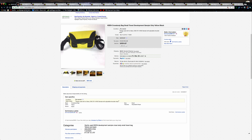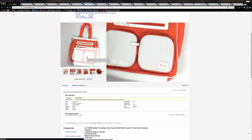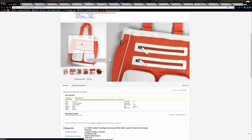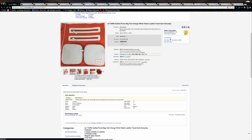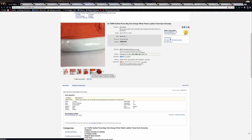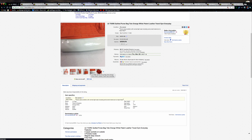And the same person also bought this bag, it's a Le Tigre, and it is an orange quilted with faux leather trim on it. I cleaned it up and I've had it waiting to list for a long time. I only had it up for about a week once I did list it, and I accepted a best offer of $8.50 for that. So this person bought a total of $18.50, and that is shipped out.